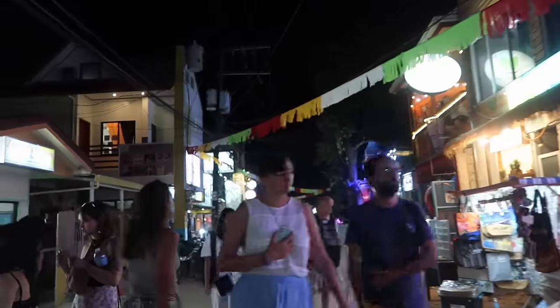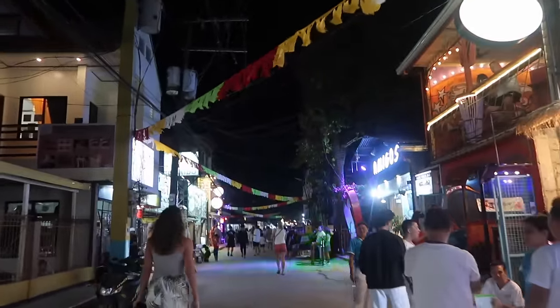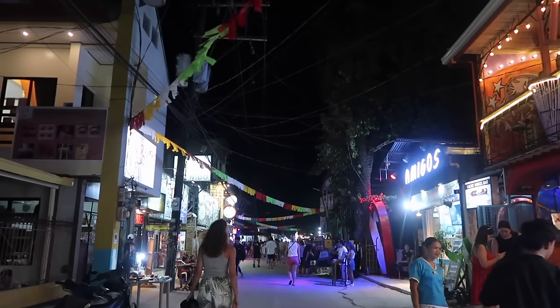This is the main street by our hotel with all the bars and restaurants. We're literally so close to it, it's like a 2-minute walk. Our hotel is literally in the perfect location.